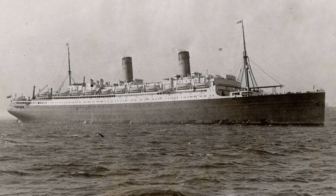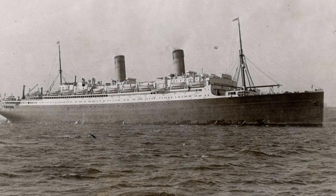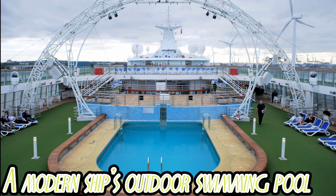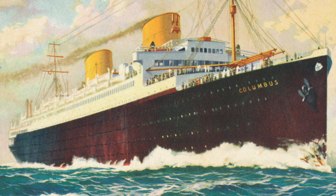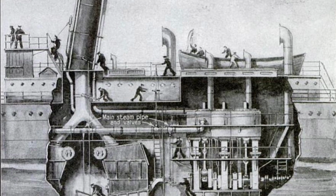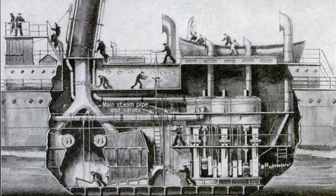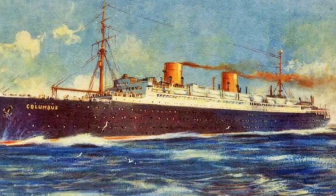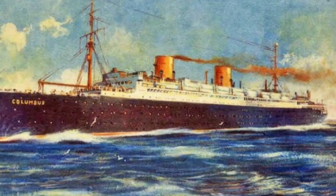The Columbus was going to look similar to her older sister, both on the outside and on the inside. She also had an outdoor swimming pool, being one of the first ships to have this feature. Now, as for her engine, she was to be powered by triple expansion reciprocating engines, giving her a service speed of 18 knots. Like her sister, the Columbus's construction process wouldn't go as smoothly as hoped, as thanks to the material shortages by World War I, she wasn't launched until 1922, and by April of 1924, she was finally ready to begin her maiden voyage.